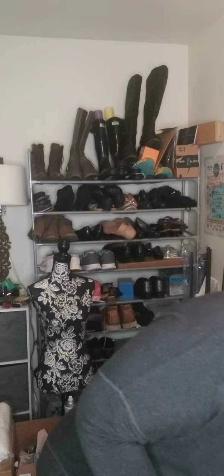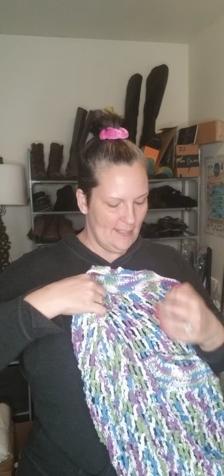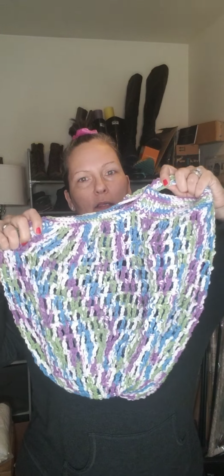So the second bag is this one. And it's different. They're all different. This one has shorter one, two, three, four row handles. It's more of a purple and green, where the other one was blue and white. And this one has my logo as well. My husband says I should sell these, but I don't know. I'm not ready.